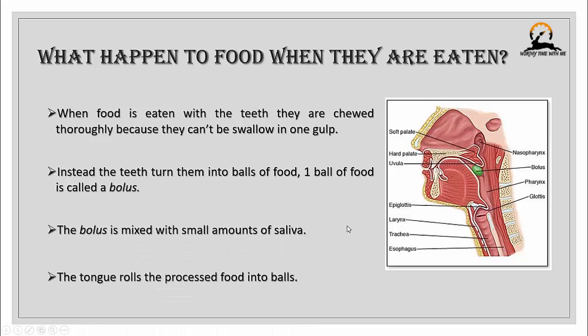What happens to food when it's being eaten? You see, I placed the diagram. When food is eaten with the teeth, it is chewed thoroughly because it cannot be swallowed in one gulp. You see, there's the esophagus, right? The esophagus gets choked up right here.